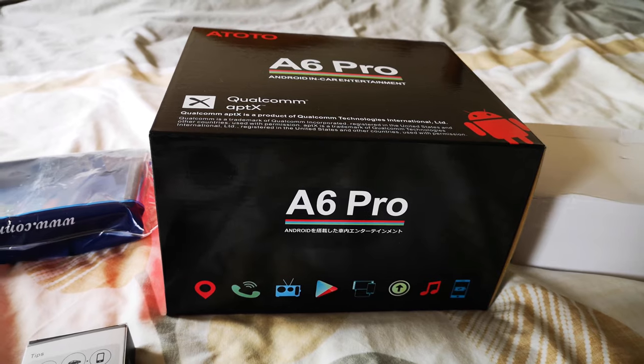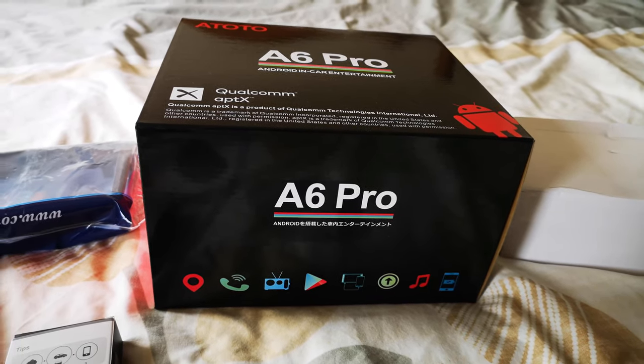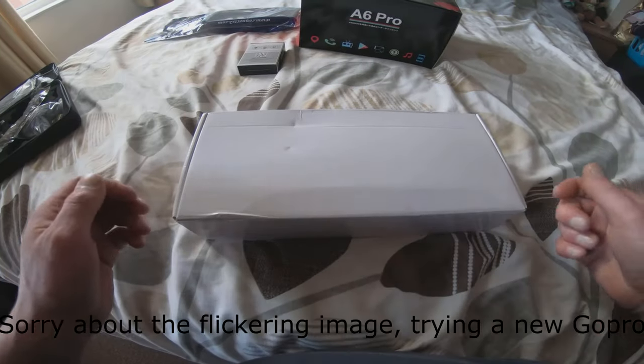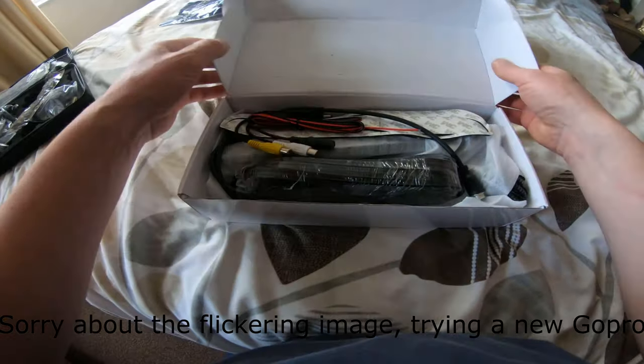I'm not really into stuff like this, but I figured why not. So this is what we get. We'll unbox it and just see what's there. All right, let's have a look at the reverse camera.